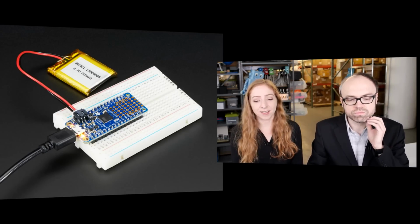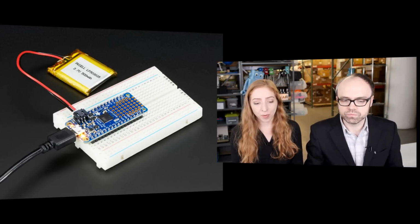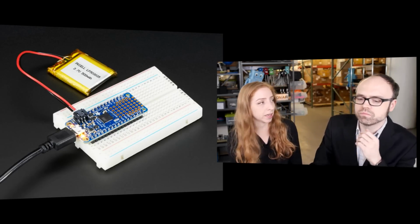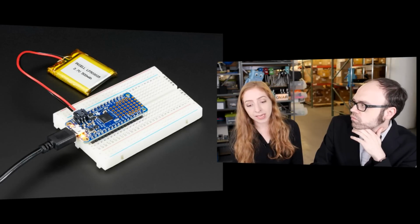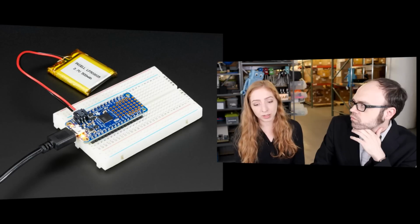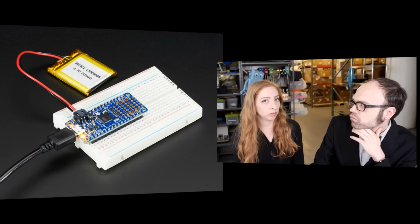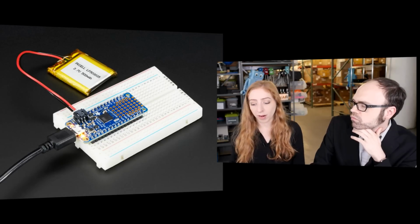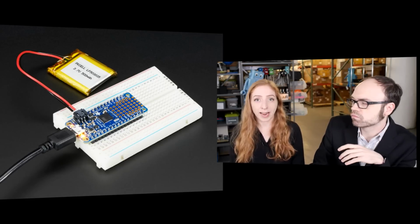And it does the USB bootloader, just like any of our other 32U4 boards. Pin 13's got a red LED on it, like on your Arduino Uno for testing onboard stuff. 8 PWM outputs, 10 analog inputs, hardware serial, hardware I2C, hardware SPI, and 20 GPIO pins. So really powerful little board, and great for making your projects super tiny.